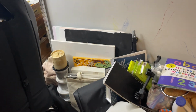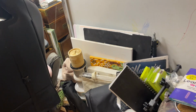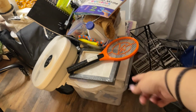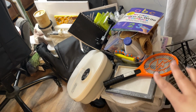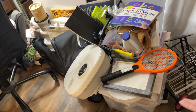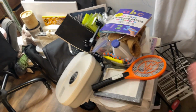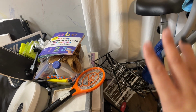And then this area is a catch-all. This was a lot of randomness. There are photos that shouldn't even be here. This bin is full of canvases that I don't know where I'm going to store, and I think that would be a good thing to put in the attic. And then there's a lot of bags and miscellaneous stuff. I was starting to make a donation pile, so some of these are donation stuff and some of them are just trash.